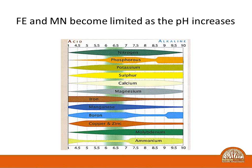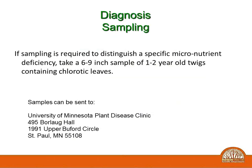Here's an example of what happens when the pH rises or lowers. For example, if we look at manganese and iron, as the pH rises, you'll notice that the availability of these two elements decreases. It's very difficult to change the soil pH. It takes a long time, and it's usually just not the best way to go about making those elements available. If you do suspect that you've got a chlorotic tree, you can take a sample and send it to the University of Minnesota Disease Clinic, and they will be able to diagnose it fairly easily.